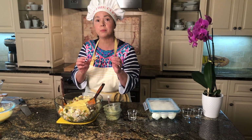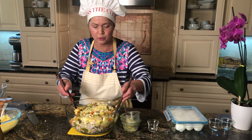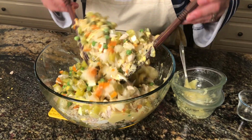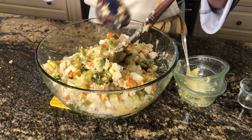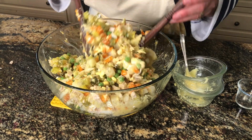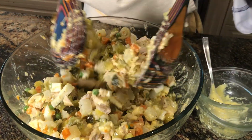All this is going to be about 8 to 9 cups. That's how much you're going to have of the potato salad. And I'm going to mix it nice. And again, one more secret, it's going to taste better tomorrow or in a couple of hours, till all the ingredients get the taste from each other.